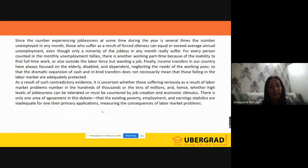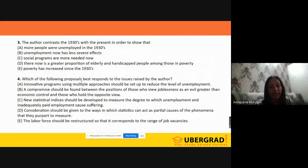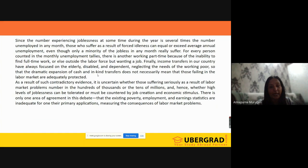They were asking what is the question. Let me take you people to the question again. Which of the following proposals can best respond to the issues raised by the author? Whatever issues the author has raised, what solution can we take here? What is the issue the author has raised? Everywhere he is trying to say that poverty statistics and social statistics are not sufficient to understand the labor market problem. These statistics are not appropriate. Therefore, we need to have proper, sufficient statistics to determine the labor market problem. This is what we can say.